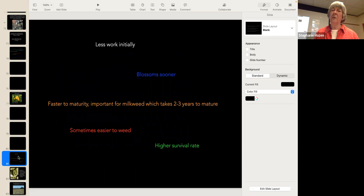All right, so buying plants or plugs instead of seeds: less work initially, blossom sooner, faster to maturity, sometimes easier to weed, sometimes a higher survival rate.